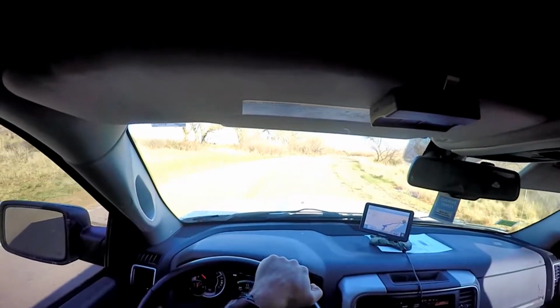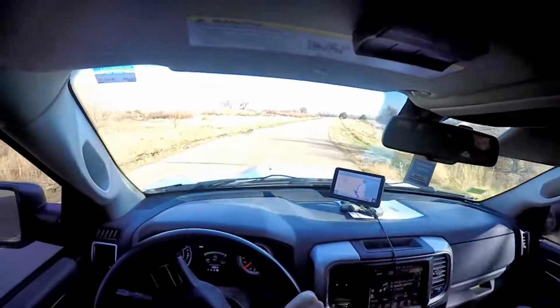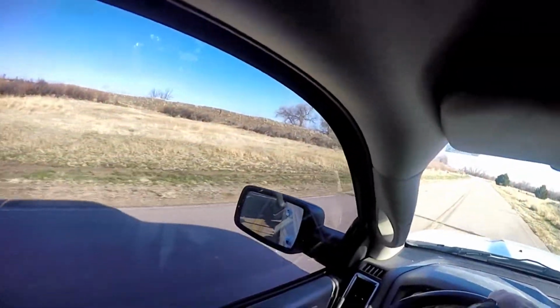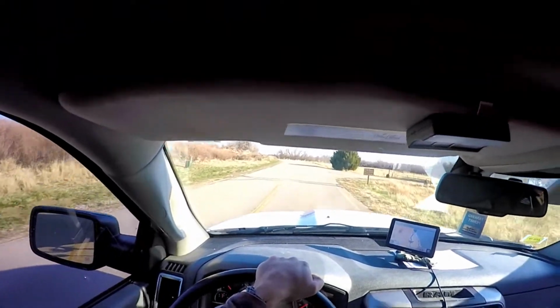Beautiful day here at Jackson Lake. We just got the boat inspection done. They said near the dam is where they're getting them, so we'll see. We'll find them. Brought a ringer with us today, Dave Swaney.